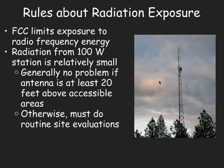So this first one, again, is that you cannot be causing this radiation, you cannot be exposing people. So you're going to have to prove that you're not causing this.